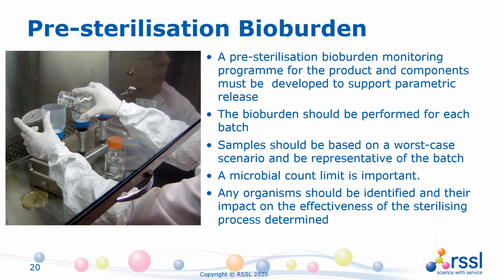It's also important that we're not just concerned with the count, for any organisms found during bioburden testing need to be identified, and their impact upon the effectiveness of the sterilisation process needs to be determined. And where appropriate, we also need to have an understanding of pyrogen or endotoxin levels that also might affect the product.